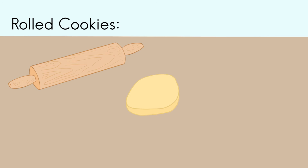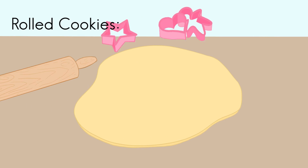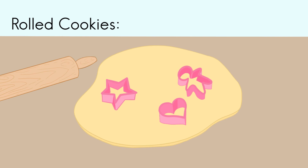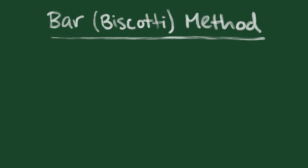Next up, we have rolled cookies. These are your typical sugar cookies. They're made from a stiffer dough that's rolled out thin, and the cookies are cut using various shaped cutters. These cookies take a lot more time to make because of the procedure. This method also produces a lot of scraps, which toughen a bit every time they get re-rolled. The benefit though is that you can produce a large variety of sizes and shapes that can be decorated for any occasion.